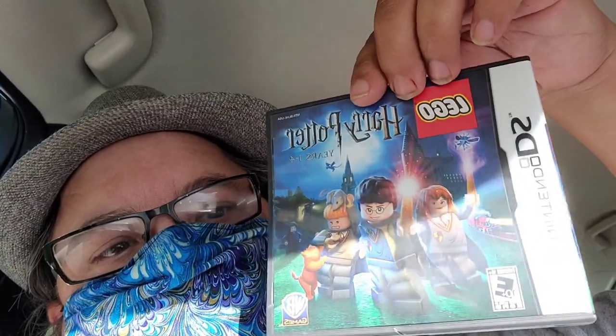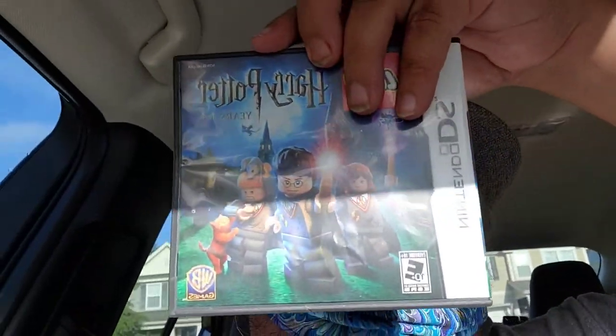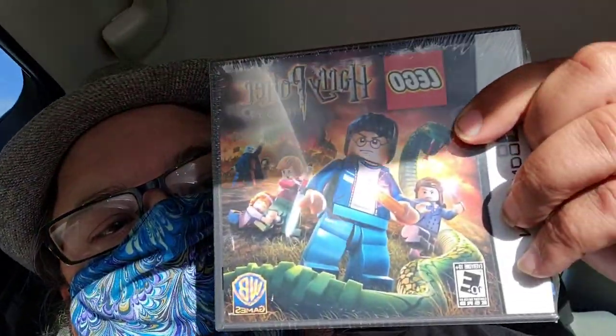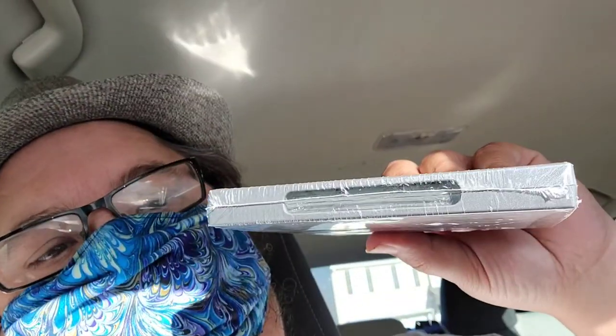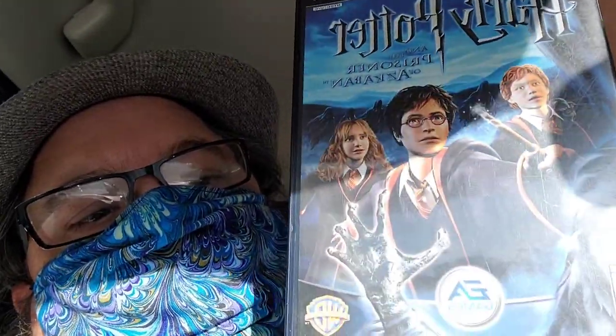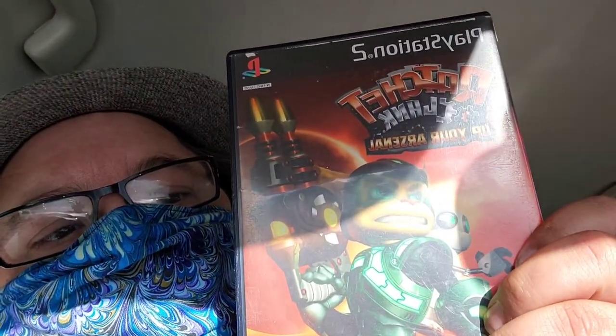So as you saw, they had some video games at the first sale. I picked up this Harry Potter year 1 through 4 on the DS, which is pretty nice. Got this sealed DS Harry Potter year 5 through 7, and it's factory sealed. See? Got PS2 Harry Potter and the Prisoner of Azkaban. Got this PlayStation 2 Ratchet and Clank Up Your Arsenal.